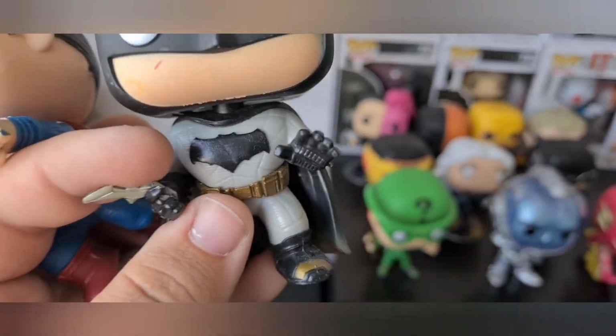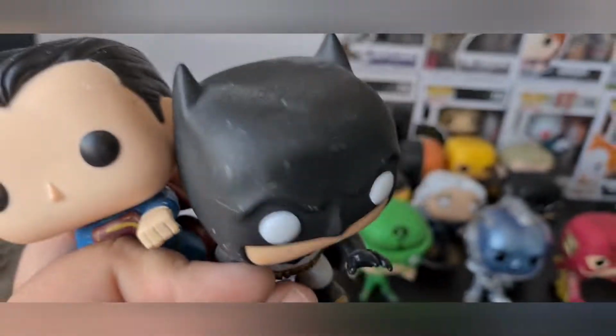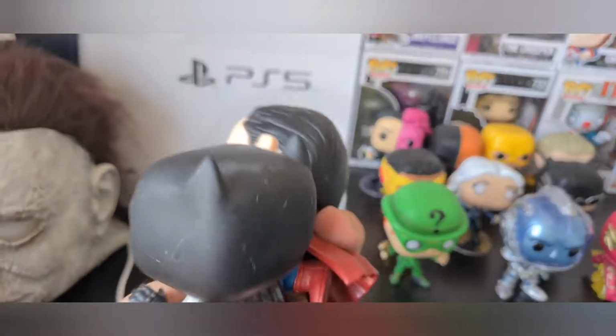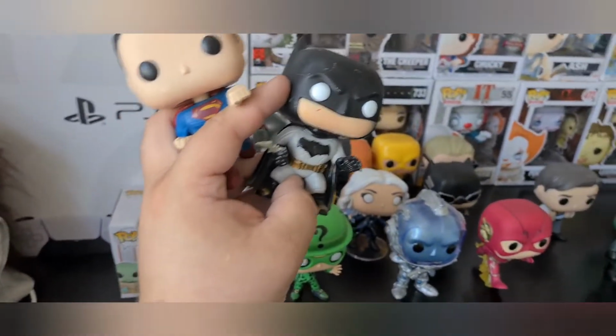We got a bit more of Batman than we have of Superman, and we are going to get some more Batman. But anyway, these two pops are decent. Again, you can tell with the muck on Batman just how old and just how long I've had it out of box, unfortunately. But yeah, 2-pack right from the back.